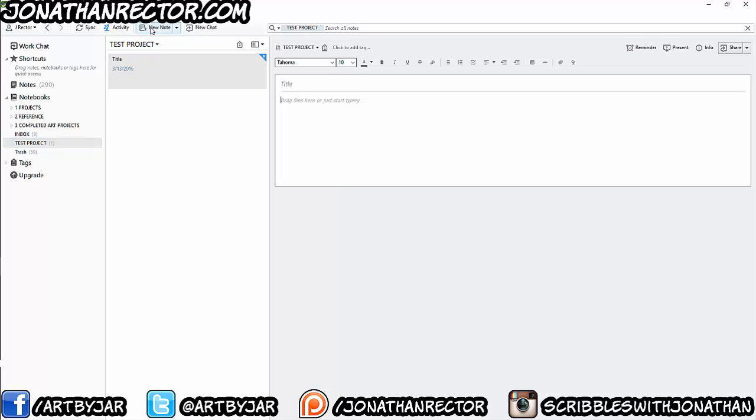A new note is anything that we've been doing so far in Evernote. It's like just a little piece of paper. It's a note, and those notes go into notebooks. So it's basically like a file that goes into a folder, if you're thinking about how traditional file folders or file settings work.